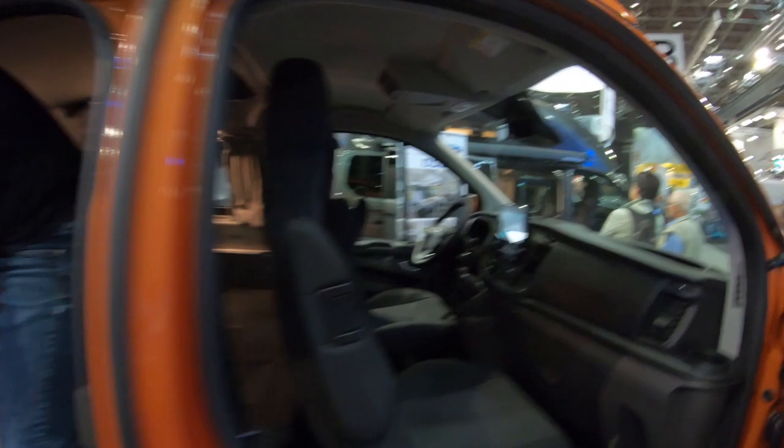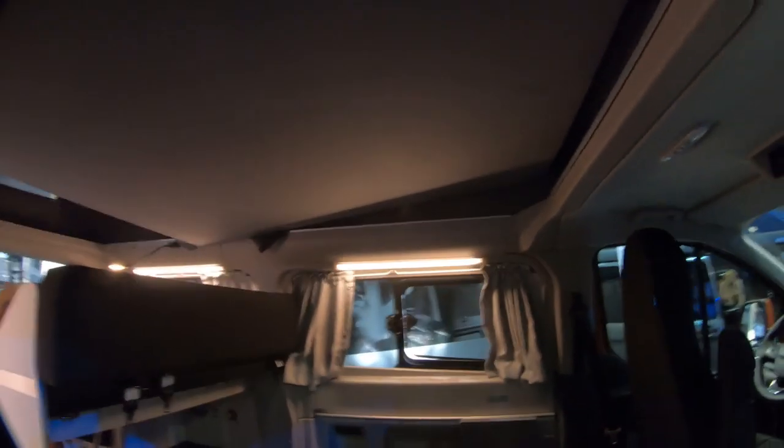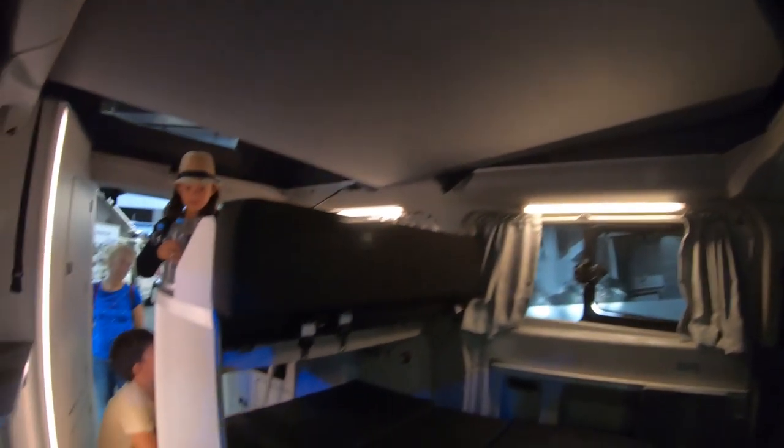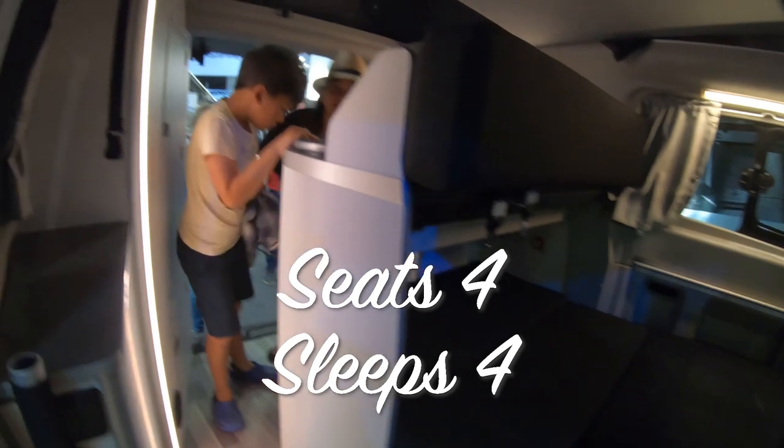This one has the bed folded down, as you can see. And then the top, this is the bed on the top. That's a pretty long bed down here. It comes down to here, look at it.